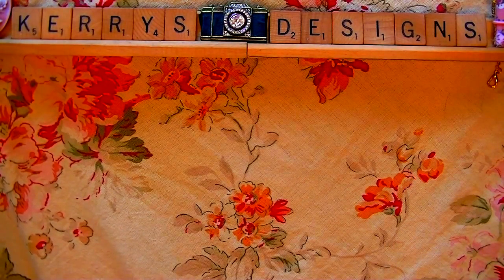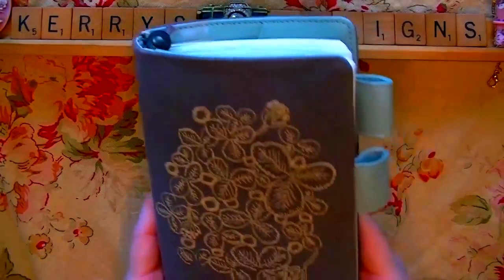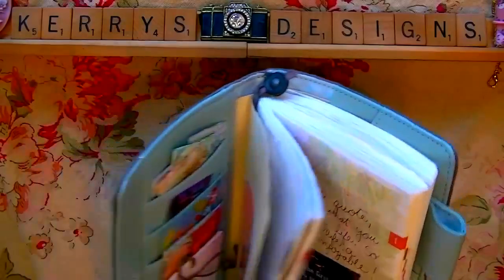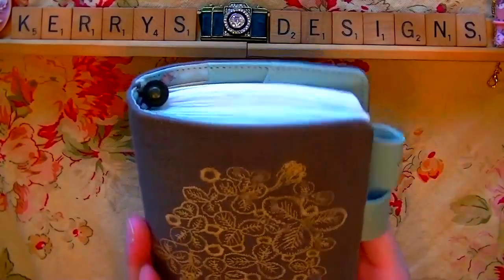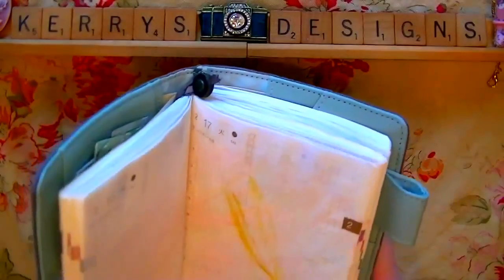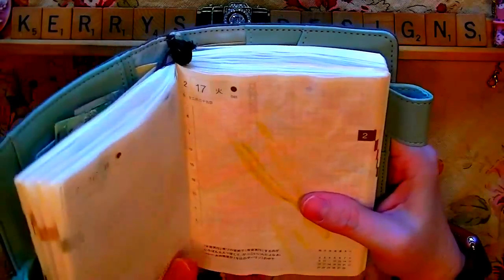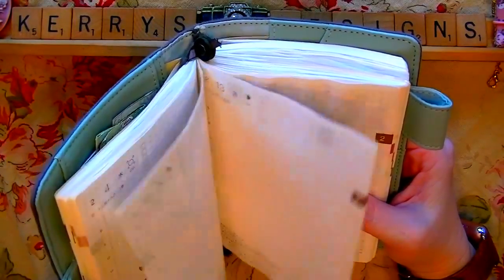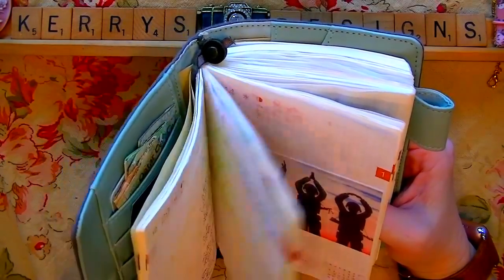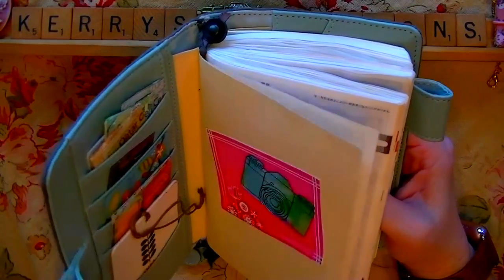I wanted something that was A6 size, because I love the Hobonichi, but it doesn't fit my needs. I don't journal every day. I don't have a lot to journal every day. I just want kind of highlights of my life, and if I want to journal, then that's when I do my brain dump and get things off my mind, and that's where I do a long journaling.